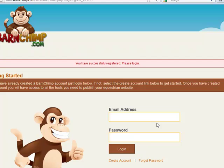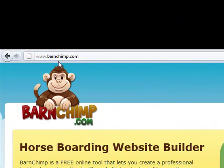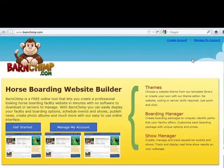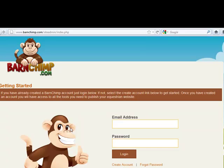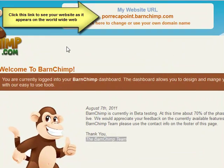After you create your free account, to log into your website, go to BarnChimp.com and click the link titled Manage My Website. After entering your email address and password, you will be taken to the administration page or back end of your website. This section is password protected and only accessible and visible by you. This is where you make all additions, updates, and edits to your site.